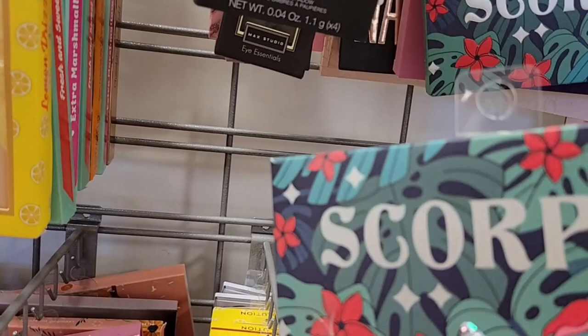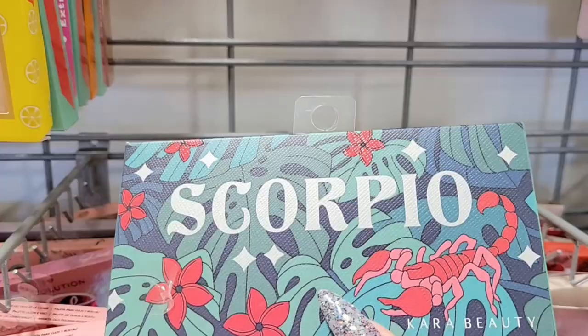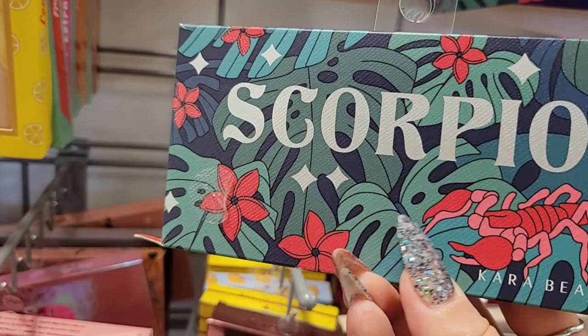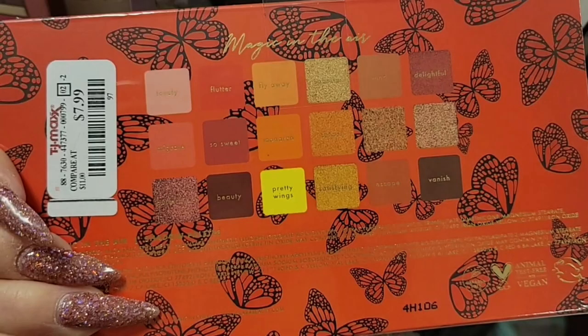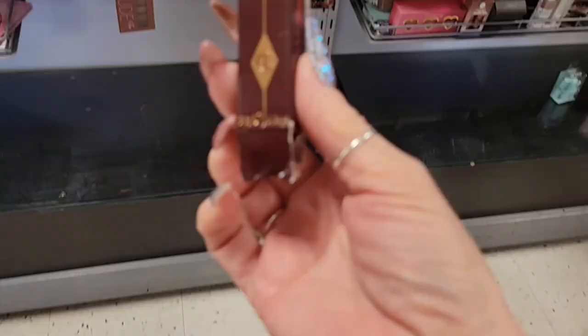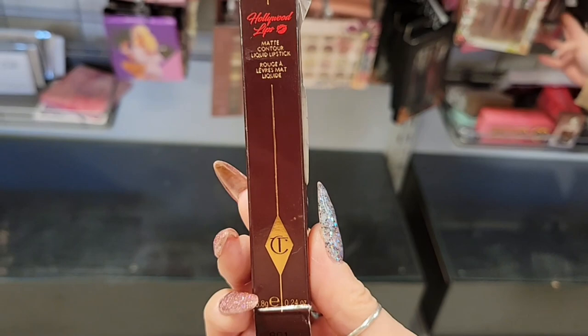Scorpio palette from Cara Beauty. This is cute. Oh my God, I hope I find the Virgo one. And these are the shades right here. That is $6.99. They have this one from Cara Beauty, Magic in the Air. This is the shade for $7.99. Awesome buy. Awesome find.